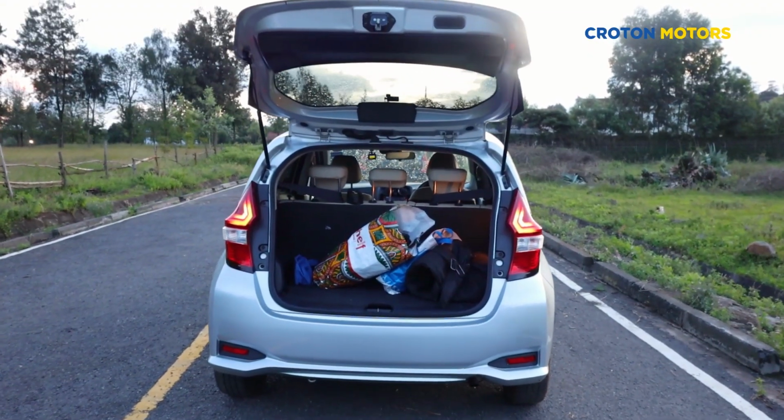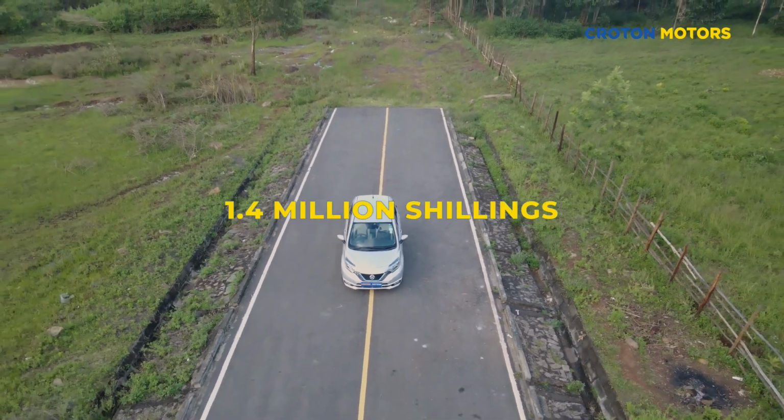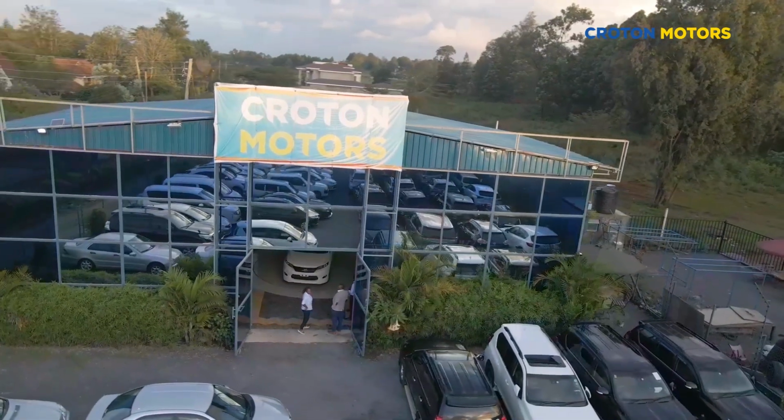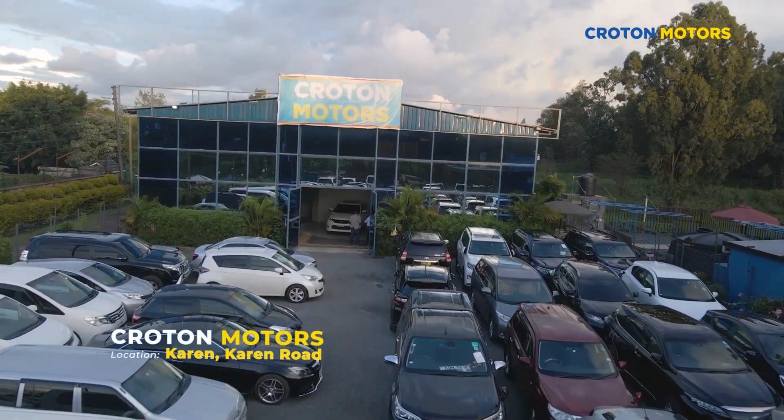With all that's been said and shown, what's more thinking to be done? For only 1.4 million Kenya shillings, come and get yourself a Nissan Note 2017 e-Power at Croton Motors, located in Karen on Karen Road.